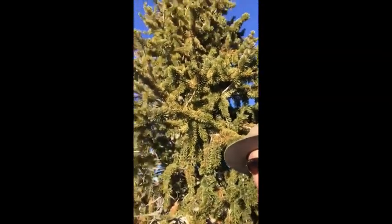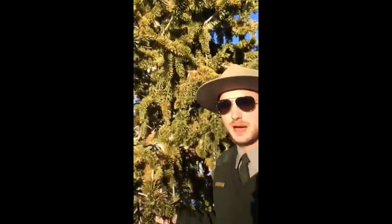Hi, Rose. So we're standing here at a bristle cone. This is one of the trees that we're famous for here at Great Basin National Park. Some of these trees up at the really high elevations can grow to be 5,000 years old. But this one here is just a young one. This one's only about 50 or 60 years old.